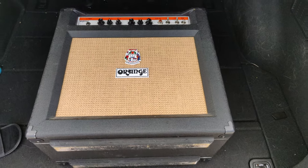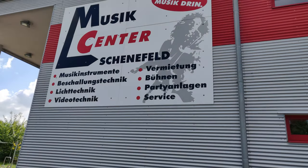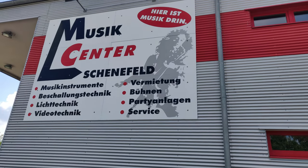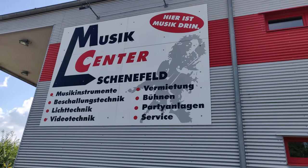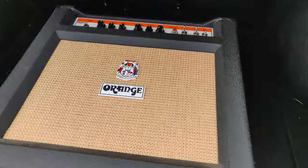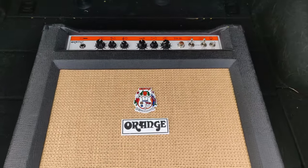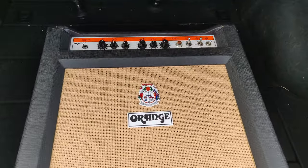So the amp is in the car, and the kind people at Musik Center Schenefeld. Cool logo. Is that Paul Kossoff? Might be Paul Kossoff. But nice people at Musik Center Schenefeld let me film in there. So we'll see if I do a few more things in there. But I can't wait to take this home, try it out, and see what I've been missing for the last however many months.